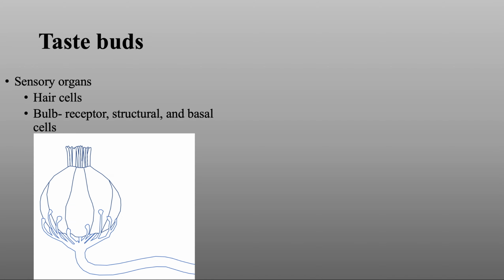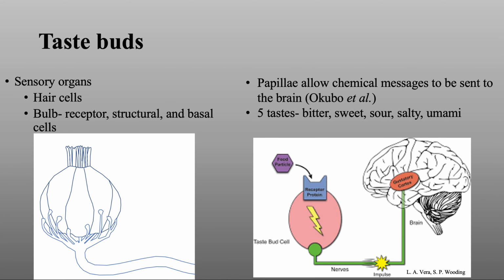They are sensory organs. They have hair cells in a bulb, which contains receptor, structural, and basal cells. The papillae allow the chemical messages to be sent to the brain. So the food particle lands on the receptor protein, which sends a nerve impulse to the brain that says, "This is what I'm tasting," which there are 5 tastes: bitter, sweet, sour, salty, and umami.